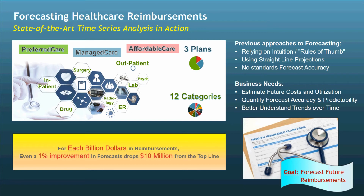This demo has reimbursements from 3 different healthcare plans. We have a preferred care plan, which is similar to a PPO. We have a managed care plan, which is similar to an HMO, and an affordable care plan, which is like Medicare. Within each of these plans are a dozen different categories of service. Things like hospital inpatient, skilled nursing facility, radiology, pharmacy, labs, emergency room, and many others.